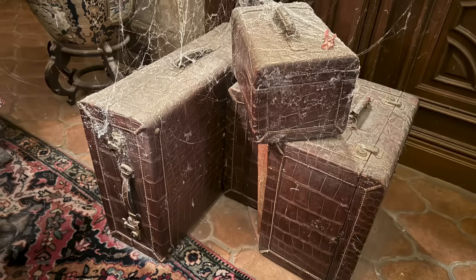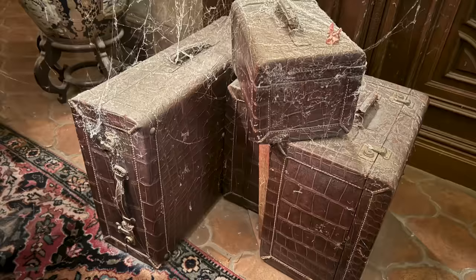Also, the luggage that's outside the bell, the guest services desk, that gator skin luggage, real gator skin luggage, is the luggage that was used in the pre-show, and that's the family that disappears their luggage. So that actual luggage was shot in the pre-show and then put into the lobby. Also, the Mickey in the pre-show that the little girl is holding, she told me that was a real Mickey from the 1930s and that the actress got to keep it.